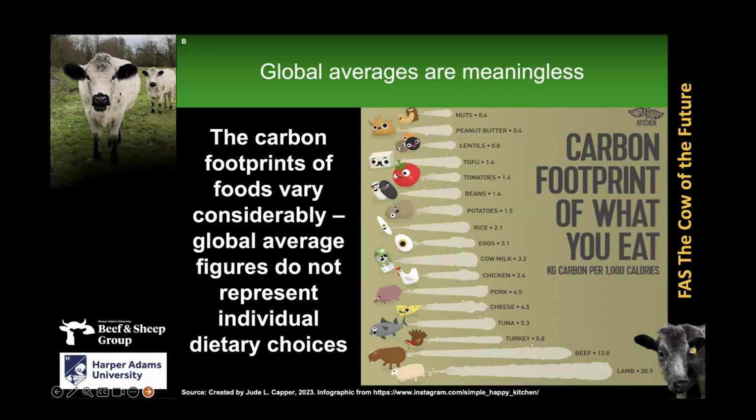The second one is that these are global averages. And as you all know, there is no global beef system. There's no global sheep system. There's no global lentil system even. So for all of us, the carbon footprint of what we eat is no more a global average than our height or our income.